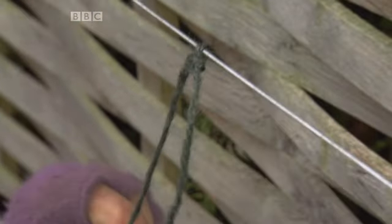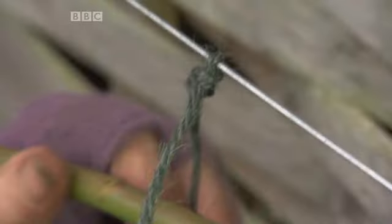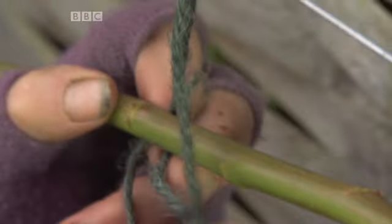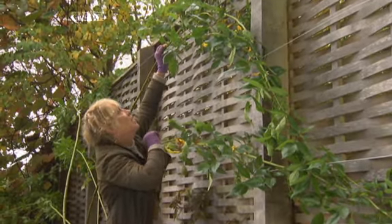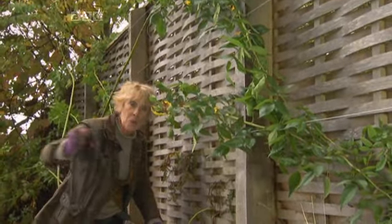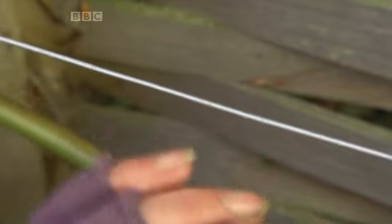Now, to tie in these new bits, I'm just using soft twine, and I always tie onto the wire first, do a double knot, and then tie around the stem. Some people use a figure of 8. The whole idea of doing that is to make sure you've got a buffer in between the stem and the wire, so that the stem doesn't get damaged.